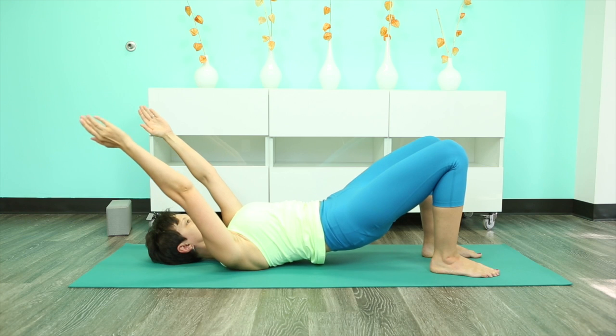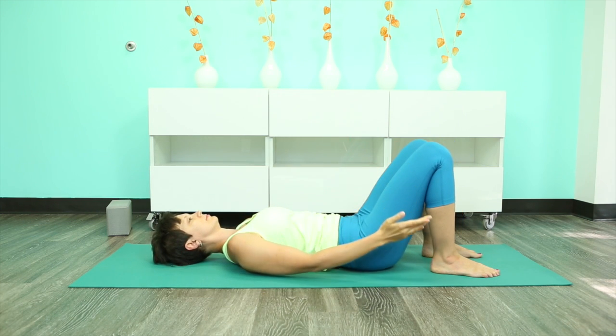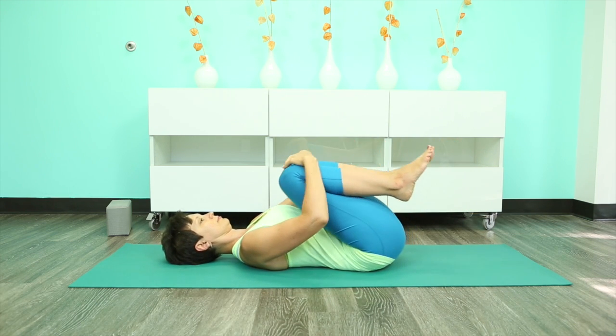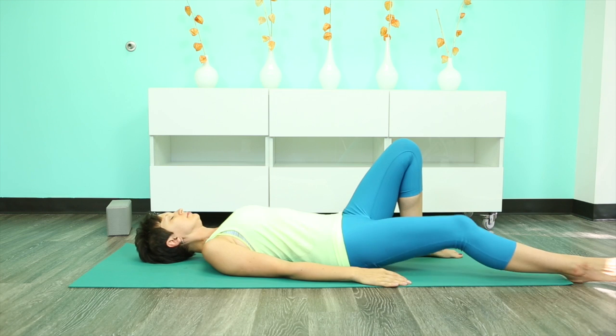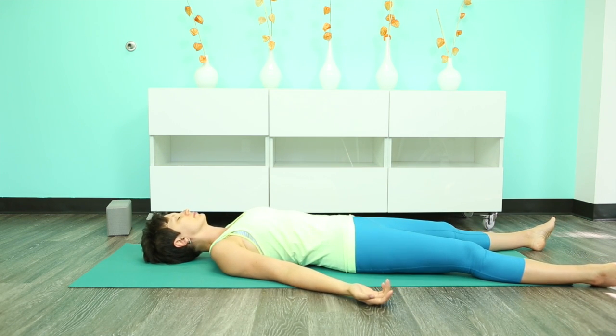And whenever you finish your current cycle, hug your knees to the chest for a moment. And then put your feet down, make your way into the comfortable resting position of your choice, whatever feels appropriate right now. Get comfortable, close your eyes.